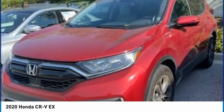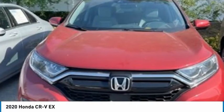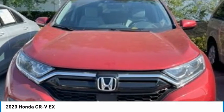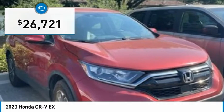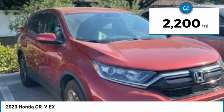CR-V, a top recommended vehicle because of its car-like driving manners, good value, cool technology, and comfy interior, and is priced below $30,000. This vehicle has less than 3,000 miles.